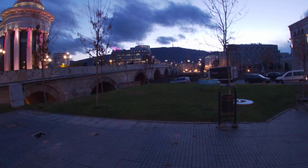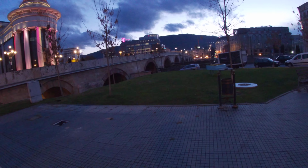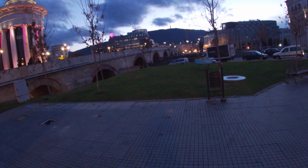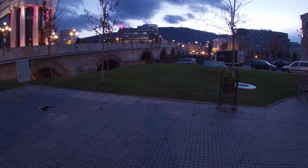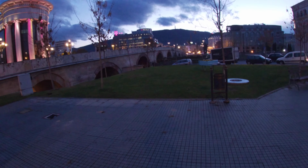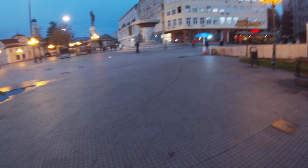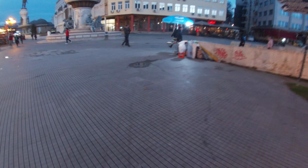Now we are at the city center of Skopje, and this is a stone bridge. It was built by an Ottoman emperor, the Sultan Murad II, and it was built in the 15th century. Of course, after it was built, it's been reconstructed many times.